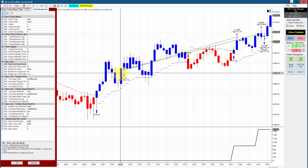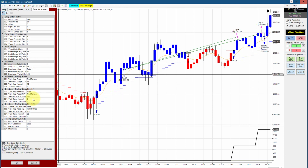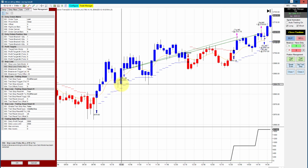this is the entry bar. So my stop is the low of this bar. And then I also have it set to higher low plus ticks. If this was 0, it would just be the low of the bar. But here I've actually set it to 4 points below the low of this bar.